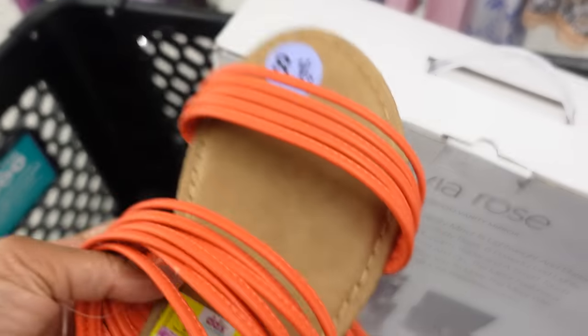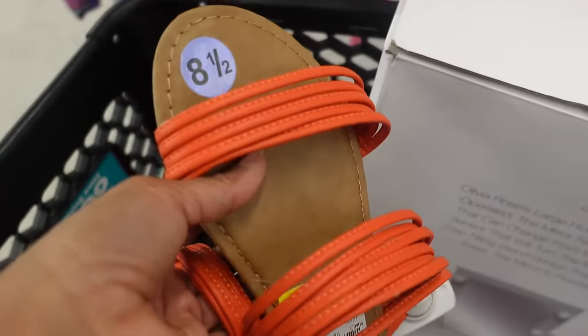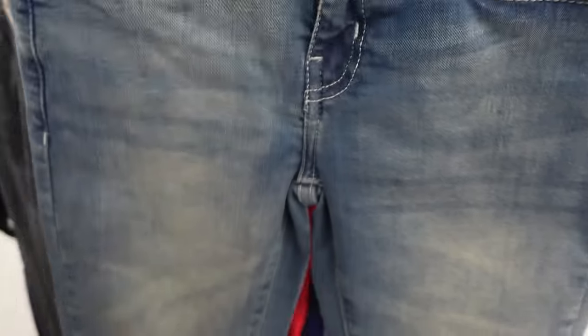Then I found these sandals, which are really cute, for $3.99. Fit good, but I already have orange sandals at home that I haven't worn in like 2 years. So I don't even know. The price is good, but I don't think I need to. I don't know. Probably don't need to waste my money. They got a few nice school jeans on clearance. I don't really like those. These are nice. I wish y'all could feel this material. There's some joggers, but they feel very luxe.